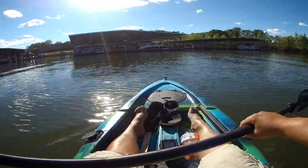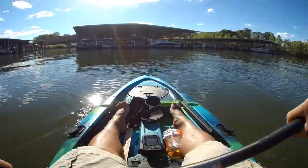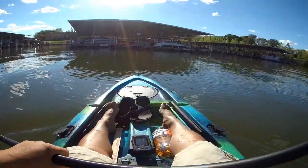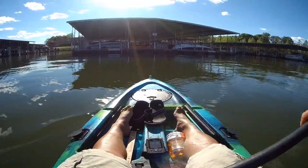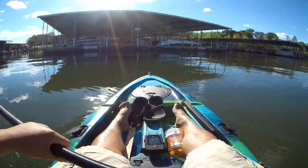All right, I was just on the other side of the Lake Norman Marina. I didn't get any hits. I was marking fish on my lucky fish finder, but they don't seem to be biting. They were suspended about 6 to 8 feet down. It has to be crappie if they're just hanging around the same spot.